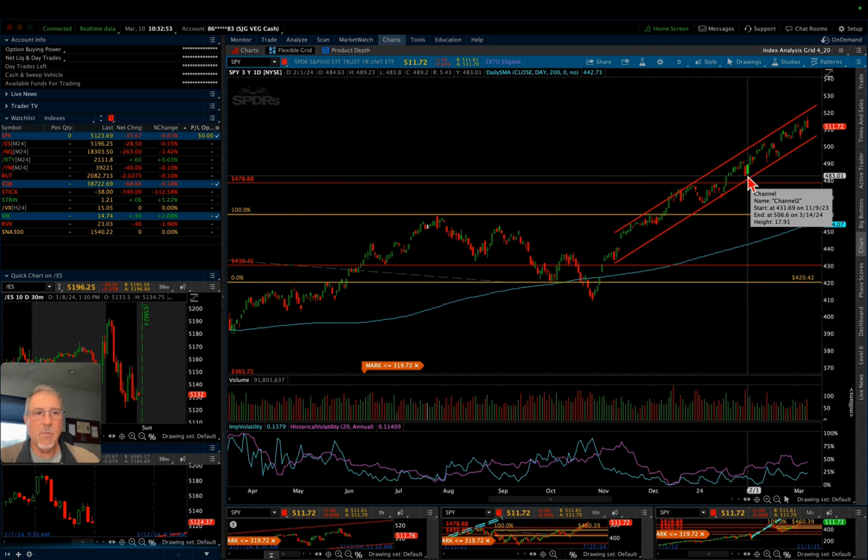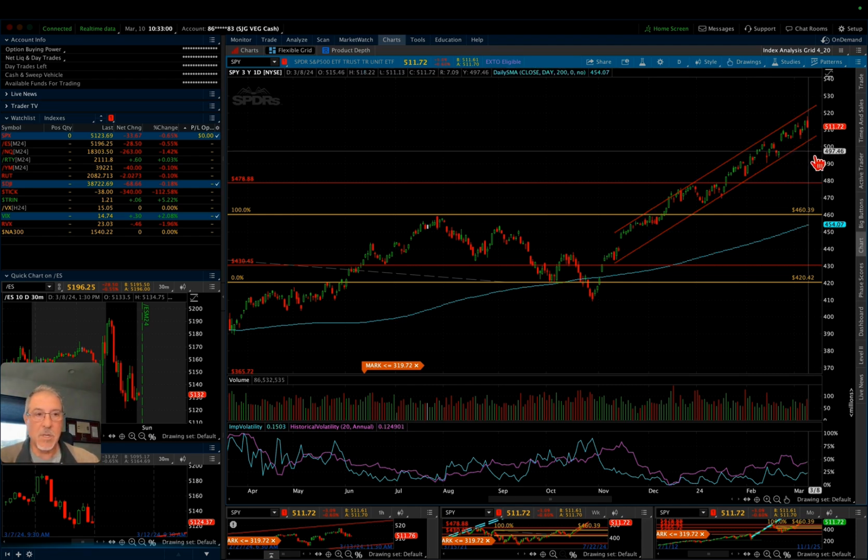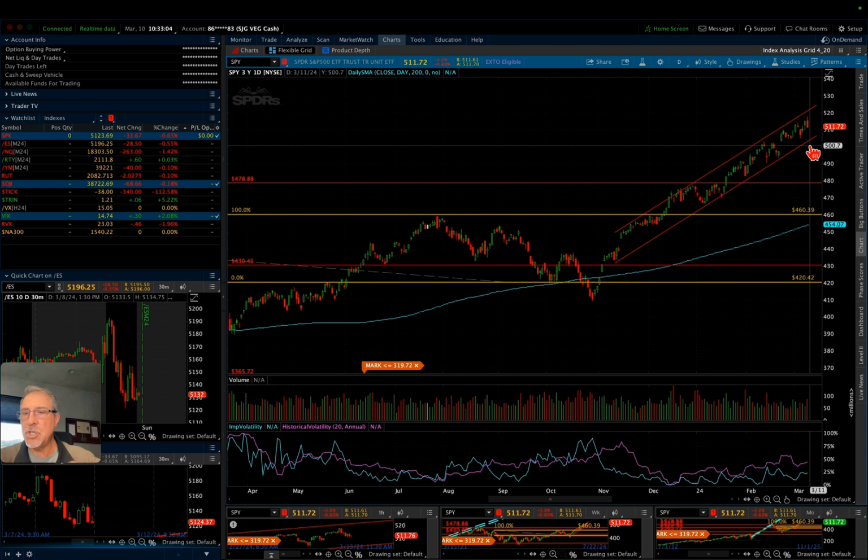So that's kind of what I want to see is, if this channel breaks, or I should say when it breaks, it will break either to the downside or the upside. But when this channel breaks, I don't want to watch just the day of the break and see where we close, but I want to look at the follow-up action the next day. So again, SPY, very strong channel here, still in the uptrend mode.